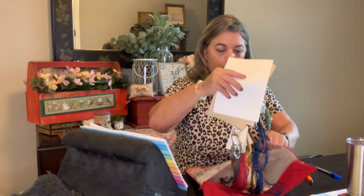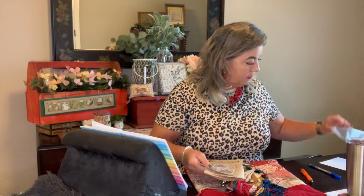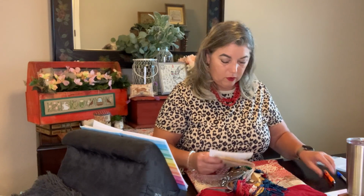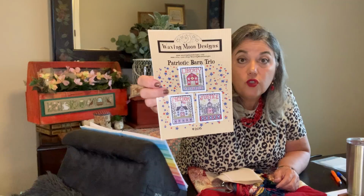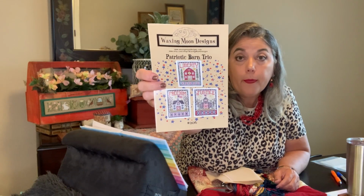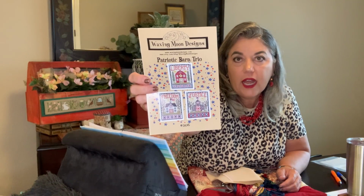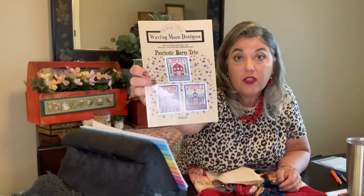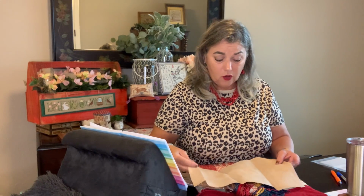Now this is what I've got pulled. I cut the fabric this week. Ari was here with me, and we had all the fun. So this is the Patriotic Barn Trio. It's the one I pulled to start for the Waxing Moon SAL. Like I said, we'll start it next week and next weekend, so we'll talk about it all next Friday. You can go ahead and start, of course, if you want to, but I stinking love these. Anybody that wants to jump on board, come on, and we'll just divide it up and go. You can go fast or slow, it doesn't matter.